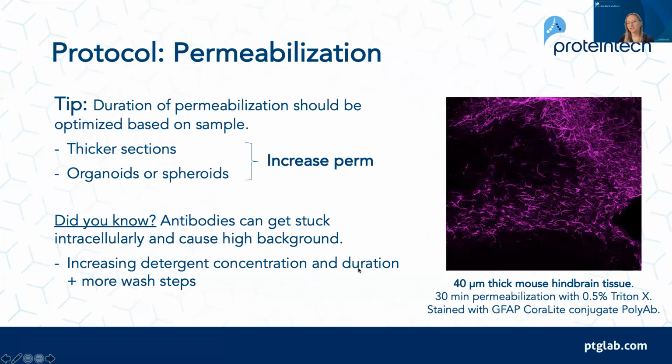So it's all very well doing slightly longer wash steps, but increasing the number of your wash steps is what's really important at trying to remove any unbound antibody, and any of that unbound antibody that might be getting slightly stuck intracellularly and causing high background later down the line in your workflow.